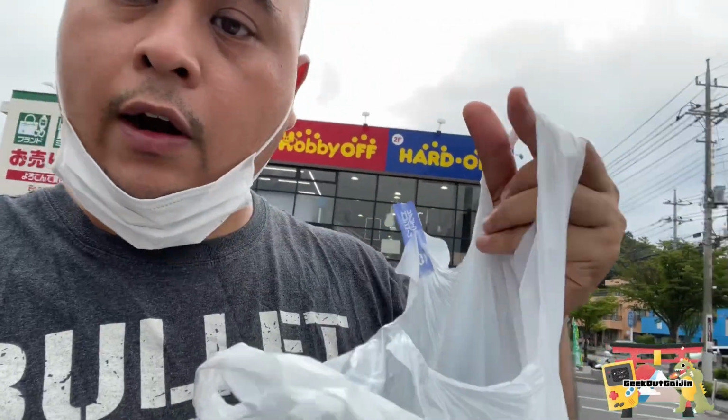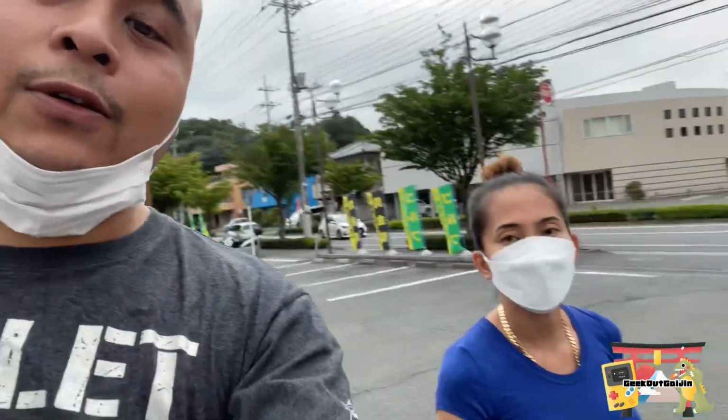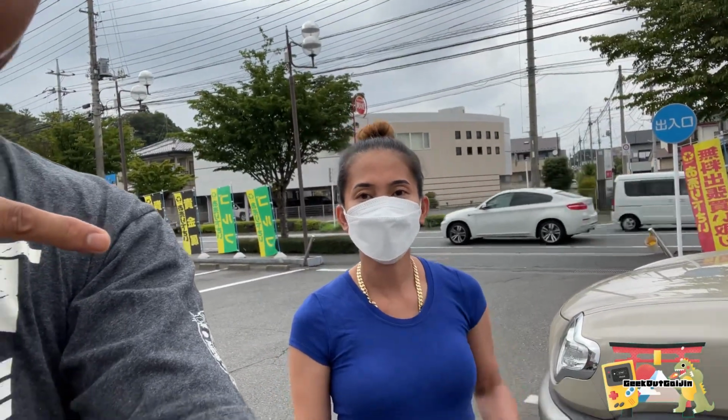Okay, we're done with our video game and toy hunt for this week. So checking out what we got, I got this loose Warrior of Light figure from Final Fantasy 1. Also, the reason why YP was not in our background is because she was busy trying to buy clothes, since the clothes and the video game figure section are separated, so that's why you were not able to see her that much during our video game and toy hunt.